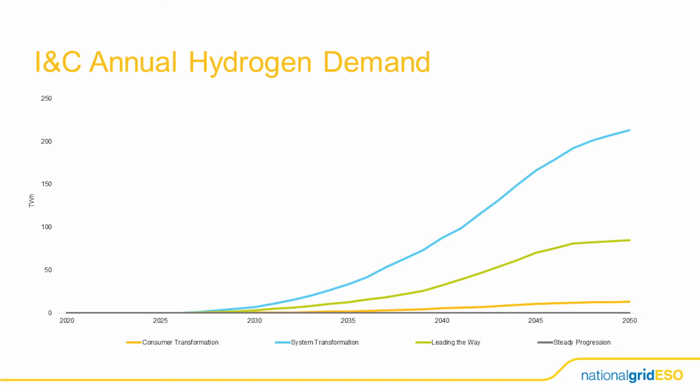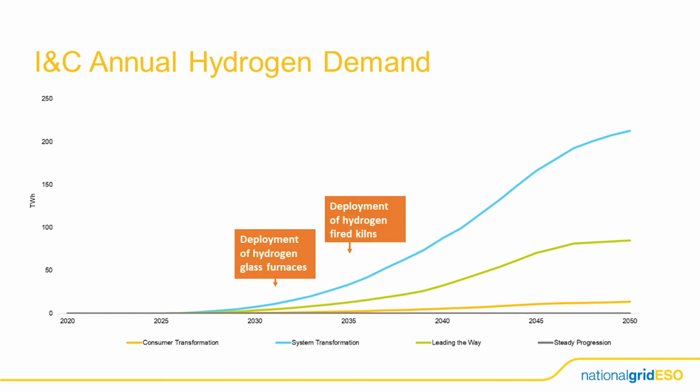Moving on to annual I&C hydrogen demand, we see very different rates of hydrogen rollout in these scenarios, with system transformation being the most hydrogen-heavy scenario. Hydrogen boilers begin deployment between 2026 and 2031 for use in industrial clusters. Commercial rollout begins in 2030 in line with the residential sector, with most of the hydrogen used in hydrogen boilers for space heating. Deployment of hydrogen glass furnaces begins in 2032, and deployment of hydrogen-fired kilns for use in the cement sector begins in 2035.